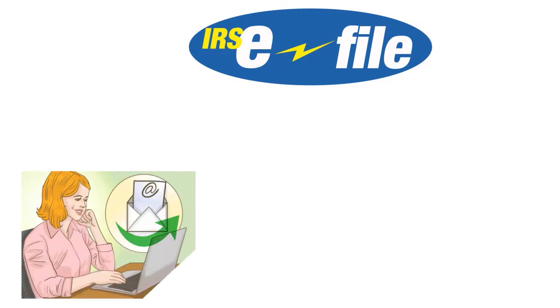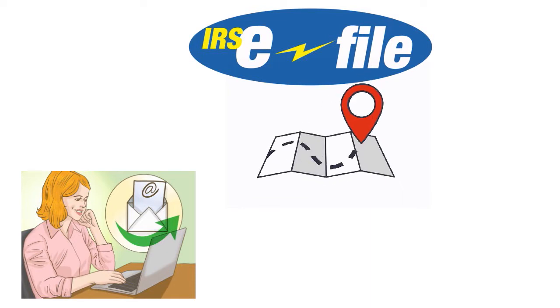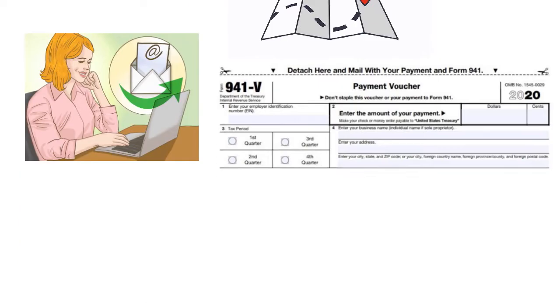One thing I need to say here: if you choose to, you can also mail the Form 941 return to the address in the instructions. Very important, okay? Remember that the mailing address depends on the state your business is in, whether you are submitting payments with your return, and what quarter you are filing for. Additionally, if you're mailing your return with the payment, be sure to include the payment voucher. This is important for the IRS to track and to know exactly that you have followed instructions. Very important.